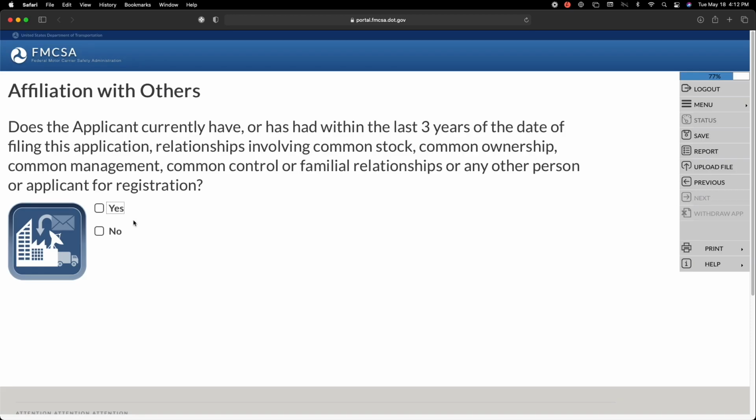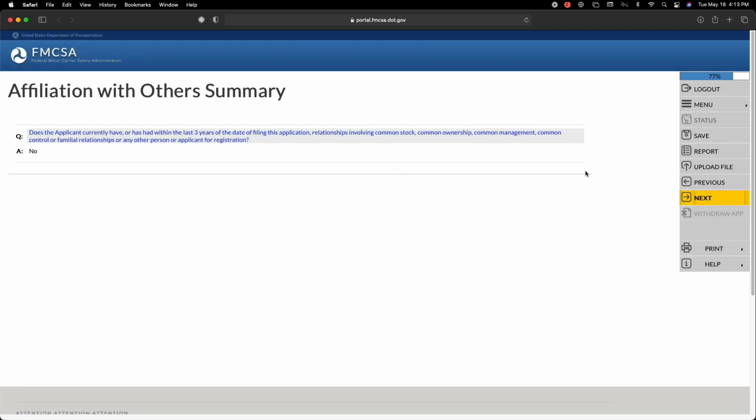Affiliation with others. Does the applicant currently have or has had within the last 3 years of the date of filing this application relationships involving common stock, common ownership, common management, common control, or familial relationships with any other person or applicant for registration? All right, so if you have had any ownership, you've been in charge of, you've been married into any other trucking company, you might run into some issues if that's the case in the last 3 years. So let's just say you're not trying to start up another authority, and we're going to move forward. So we're going to say no to this. Perfect. Next.